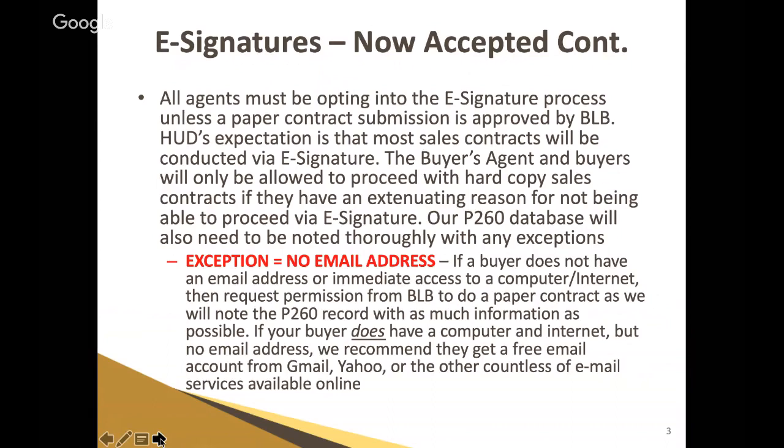The buyer's agent and buyers will only be allowed to proceed with hard copy sales contracts if they have an extenuating reason for not being able to process via e-signature. Our P260 database will also need to be noted thoroughly with any exceptions. First exception would be no email address. However, your buyer can usually get a free email through Yahoo or Gmail.